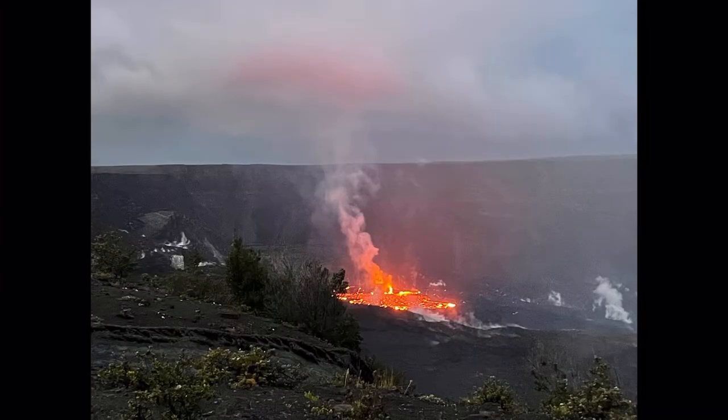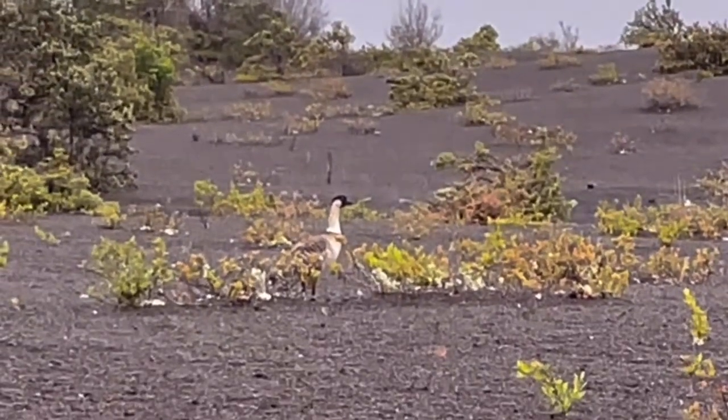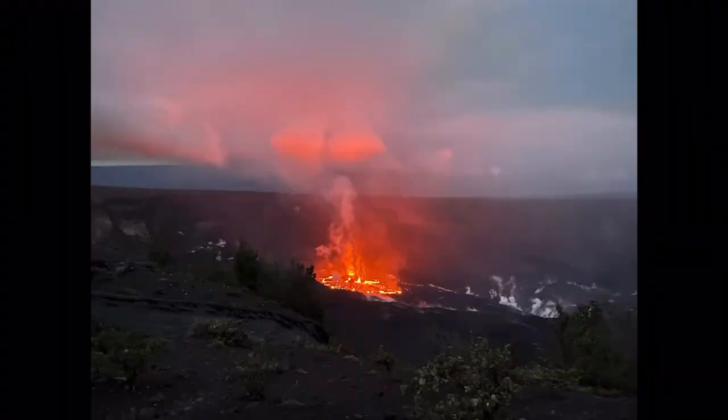Do you know the difference between magma and lava? Magma is molten rock deep inside the earth. Lava is when the molten rock comes out of the volcano.